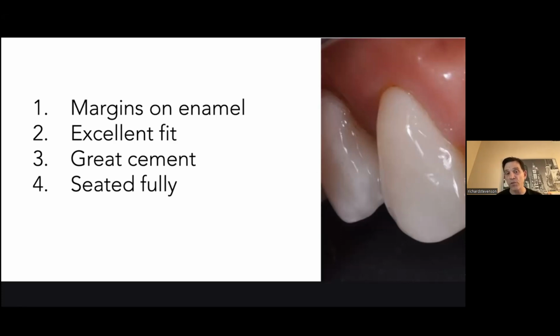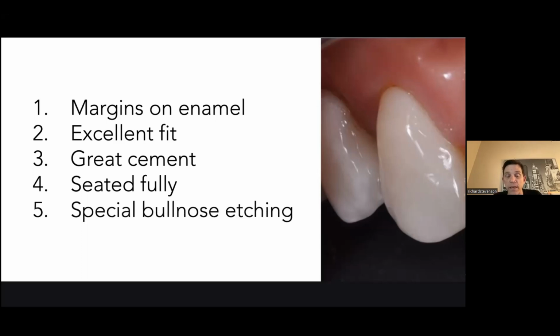And in the posterior, when I'm delivering ceramics, I really lean into the tooth and put the crown in with a lot of force, oftentimes having the patient bite down on the ceramic crown on a wooden stick to seat them fully. And then the last thing, which we've discussed, is the bullnose etching.